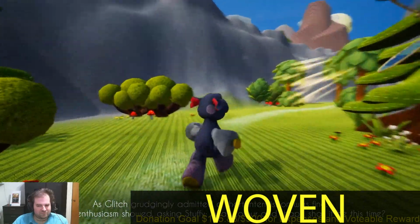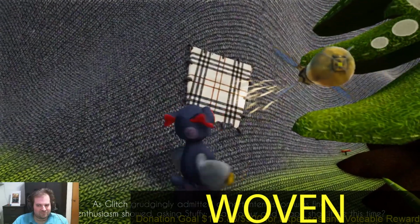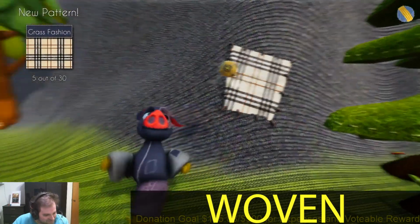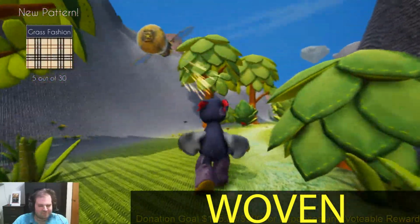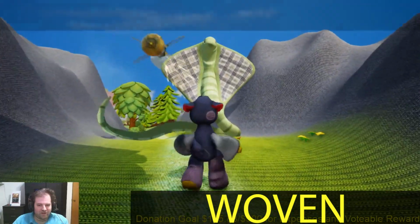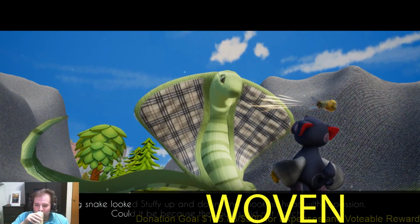And despite its appearance, this is not a Banjo-Kazooie or 3D platformer. Instead, what we have here is kind of a very light action adventure game. We play as our two friends here, a stuffed elephant and a mechanical, looks like a firefly, as we're exploring a world made entirely out of yarn.